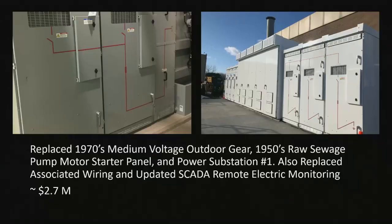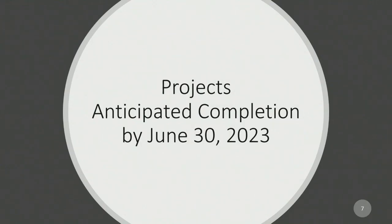And then here's another one that we recently completed in the amount of about $2.7 million. We replaced some 70s vintage outdoor switch gear, some 50s raw sewage pump motor starter panels, and power substation number 1. It also included some wiring and updated SCADA for remote electric monitoring. But anyway, these things don't last forever. We have to update them as we're able. So that was also completed.